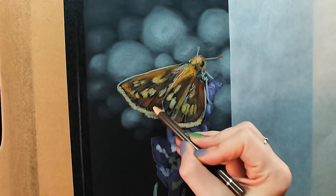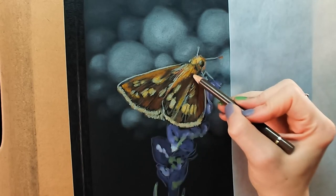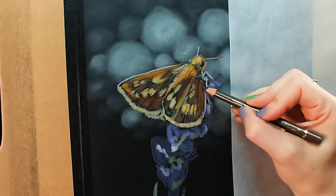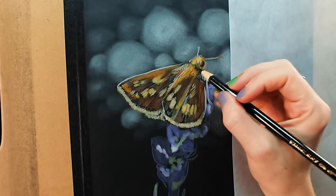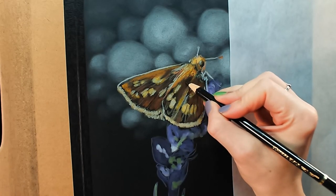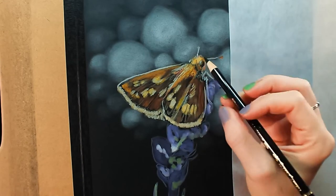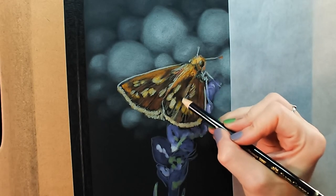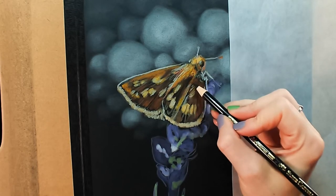I'm just letting that blend nicely with those pan pastels that we put down already. Okay, let's get some of these darker colors back in now. We've got this much darker spot right in his little armpit. Wing pit? I don't know, I'm making stuff up. We want to start creating those lines too, really defining those more.